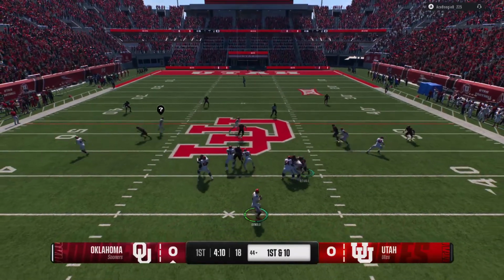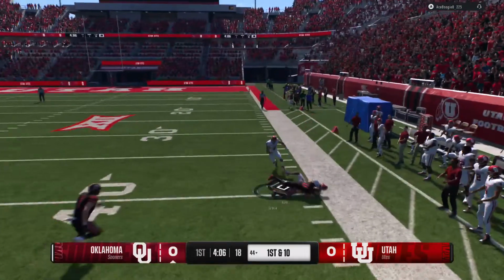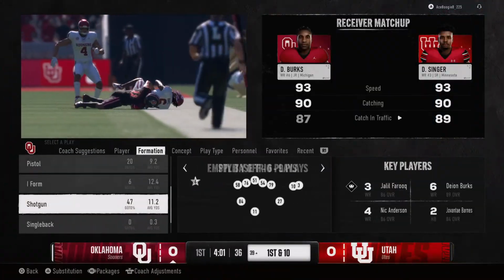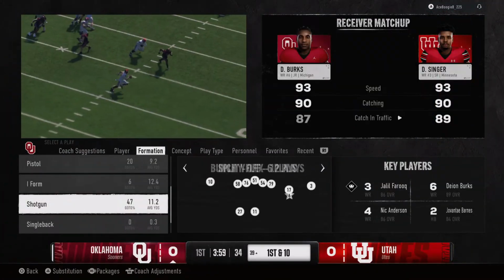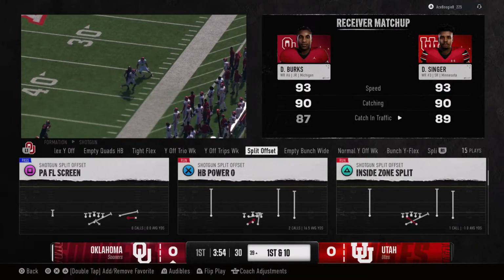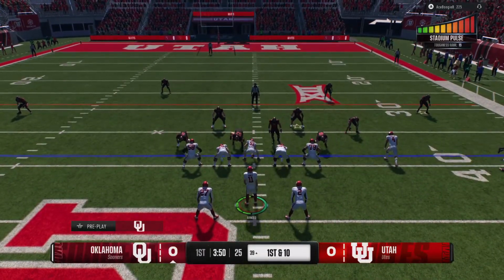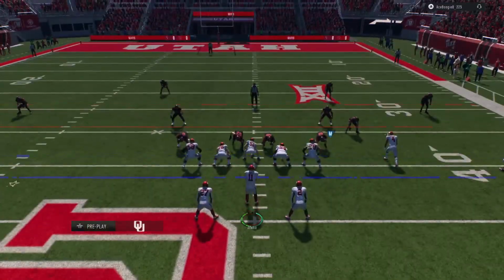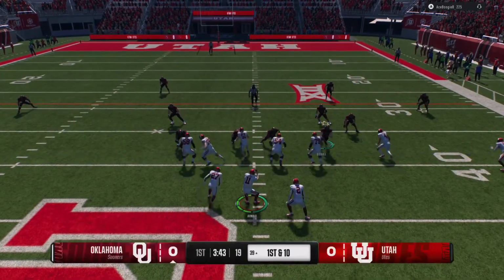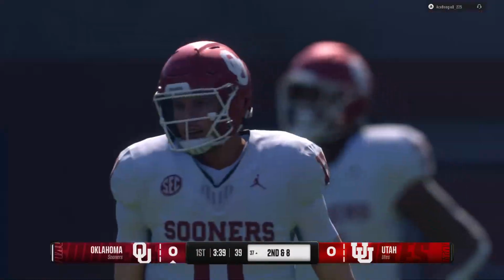He wants to throw. Here he goes, breaking the pocket. He's got it. Gets it all the way down to the 39-yard line. It'll be a first down. And another big play from a Sooner receiver. We've seen that before. He leaves it with his back. And I think they'll give him 2 on that one.